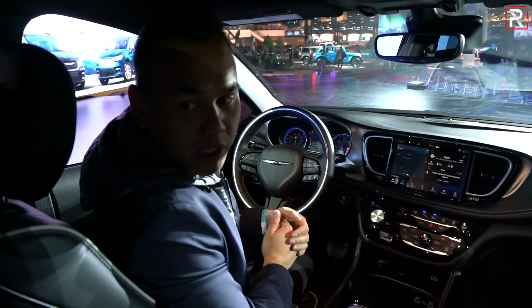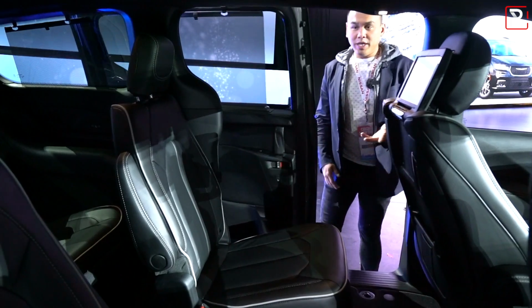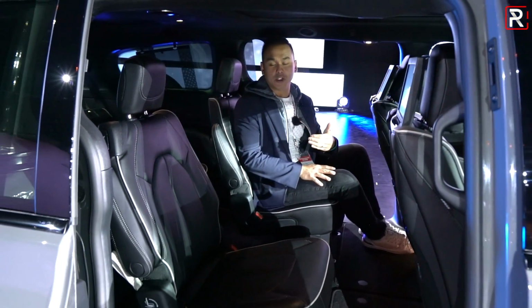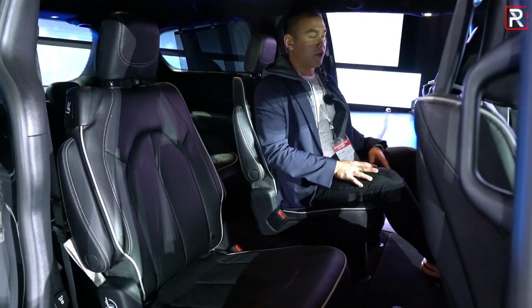But let me hop into the second row really quick and show you guys the space when you hop into the second and the third row. Now, looking at the second row of this minivan, this particular one has the captain's chairs, and this one doesn't have the actual pillows that you get on the Pinnacle trim, but the seats themselves are still pretty much unchanged. They're a very comfortable seat.